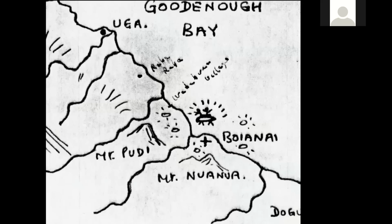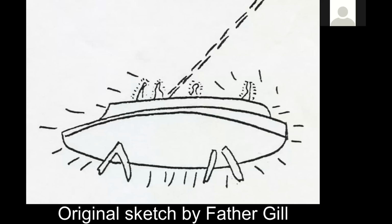I'll enlarge it for you. And here you see the sketch of what this craft looked like, emanating this light. And this is the exact area that we want to focus in on. We'll move on to the next slide here. Okay, so what you're looking at now, ladies and gentlemen, is an original sketch by Father Gill himself. This is his sketch. So again, 25 eyewitnesses.